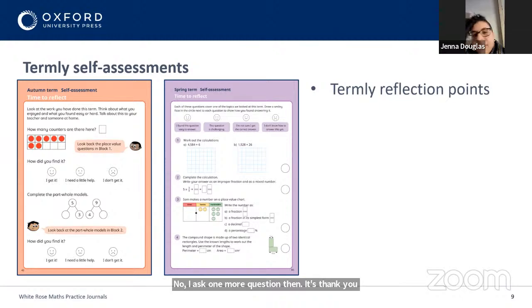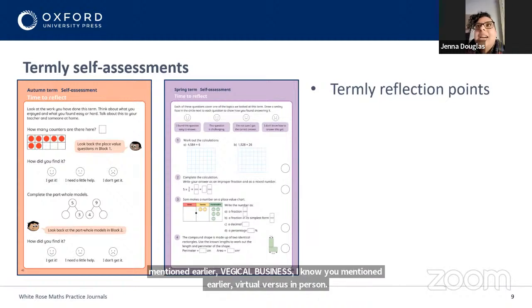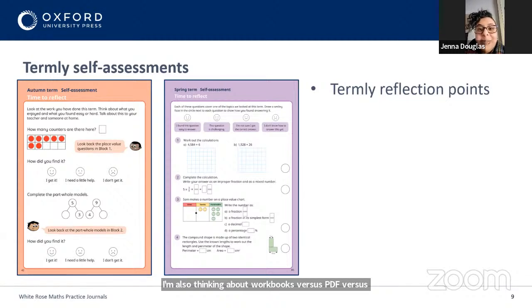I'm thinking as well about the variety of students. I know you mentioned earlier virtual versus in person. I'm also thinking about workbooks versus PDF versus working electronically side by side. One of the things we cut down on, first of all, is overwhelm, because stacks of loose worksheets are extremely overwhelming and really hard to manage and organize, especially when you've got that for every single home education subject. I've got GCSE students at the moment with a full range at home. Sometimes it's nice to not have so much printing and be a bit economical and environmentally friendly by working on an iPad or something.